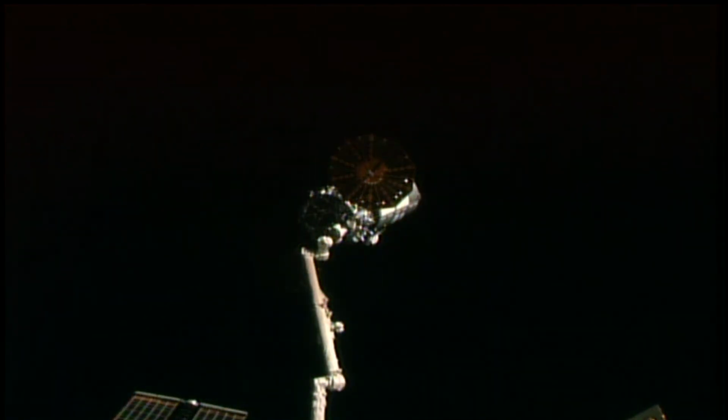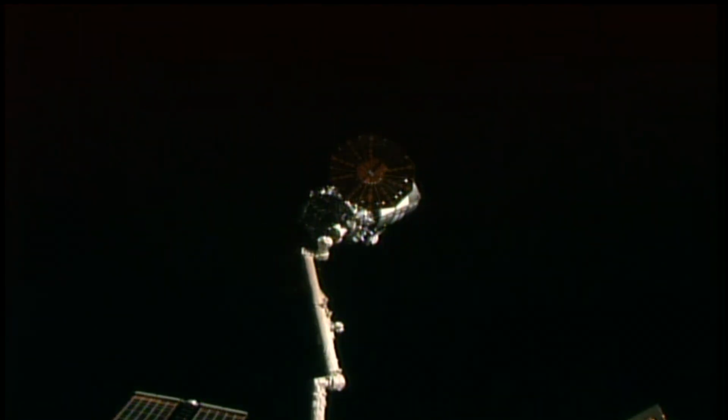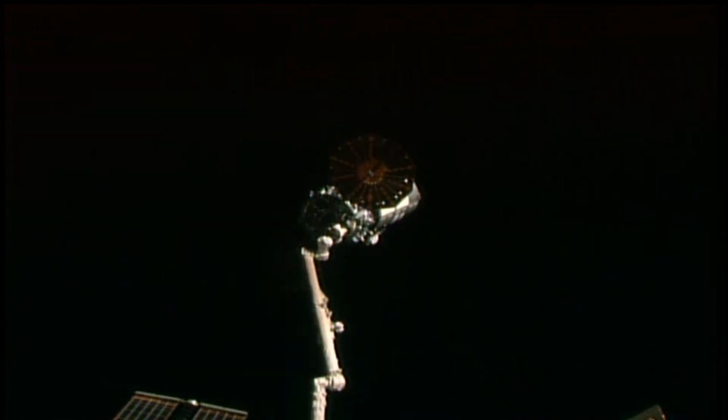Houston Station on 2. Photos from the SSC, the SCU swap out are on SSC 13. Houston copies.